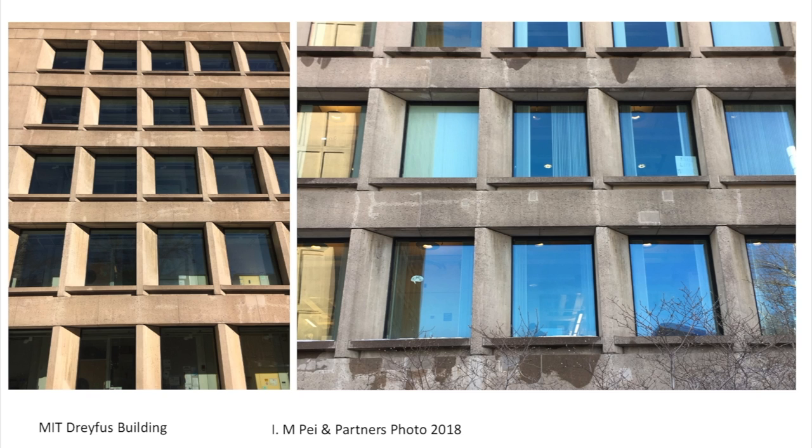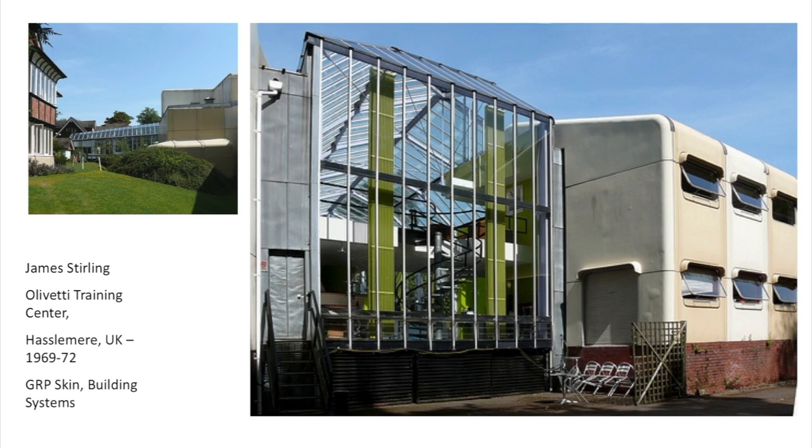Other kinds of materials we're dealing with are things like these glass reinforced polyester, fiberglass, essentially, panels. This is James Stirling's Olivetti Haslemere wing, and you can see the distortion in these panels right here. And again, this is not something that is easily repaired or restored, although there are people who are looking into the science of trying to find a way to repair this. But ultimately, it is a panel produced by an industrial process, and by far the simplest thing to do, if you can find the industrial process that made it to begin with, is just to go back and make some more of them. And consequently, that is what they're trying to do here.